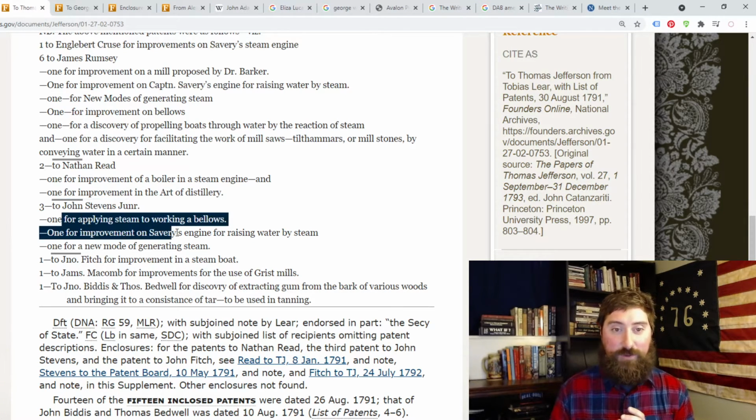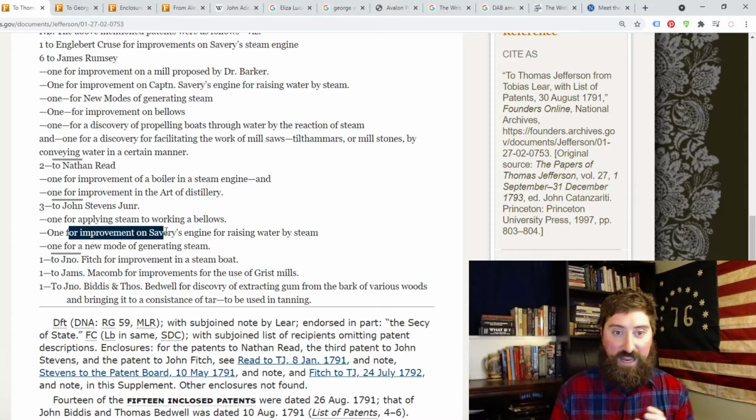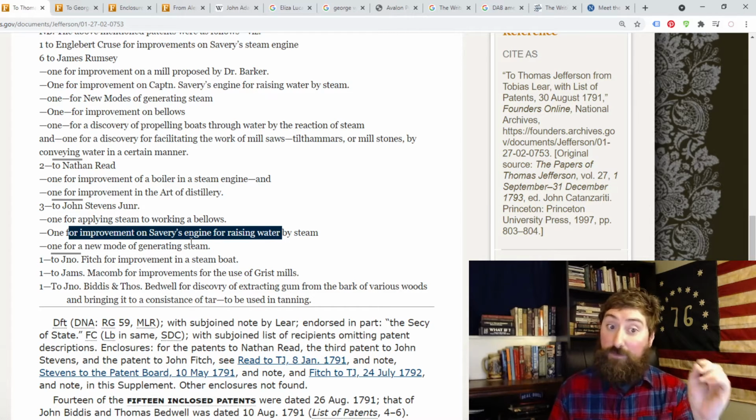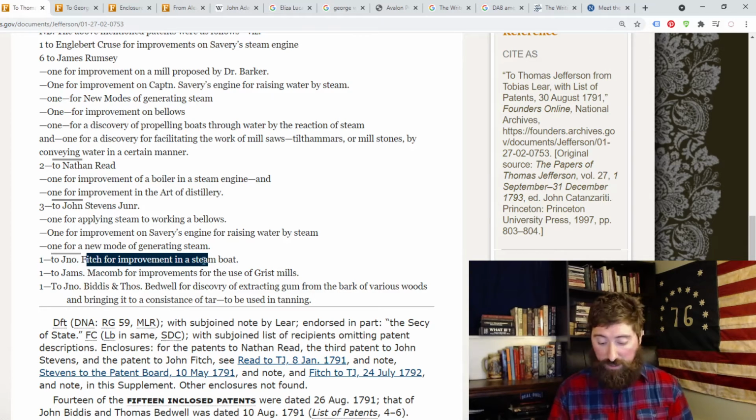For applying steam to a bellows, which again, we have a guy up here playing with bellows with the steam. And for, again, improving Savory's engine. They seem exactly the same, but they're not. They are very minute differences. And again, John Fitch for improving a steamboat. So I'll just bring myself back up here.